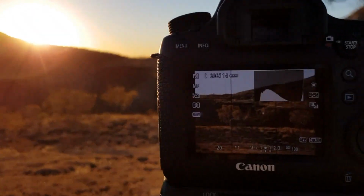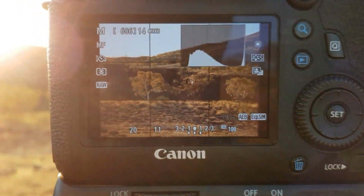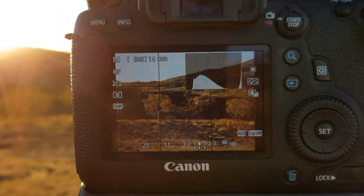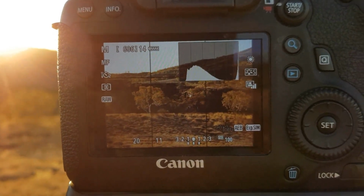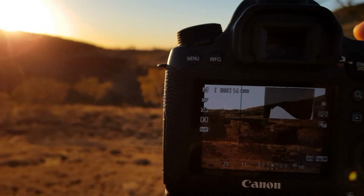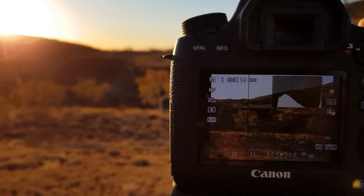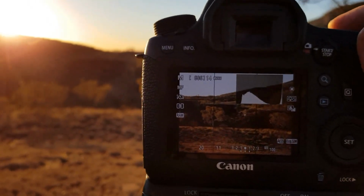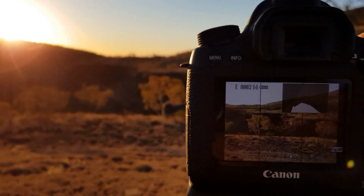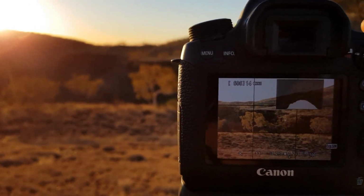Okay, so here we go. Sun's still fairly high over the top of that hill, but anyway, we'll work on this. As you can see, I've got it in the left-hand third of the rule of thirds, and bracketing at 20 and 10 at the opposite ends of a second, and F11 for the sharpness. You just see how it moves there. So we'll bring it back and fire it off and see what we get.